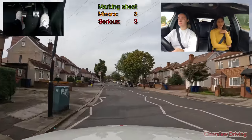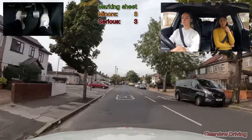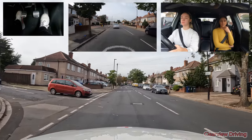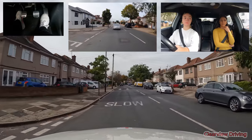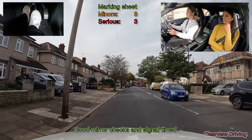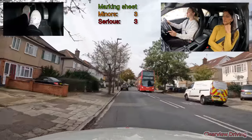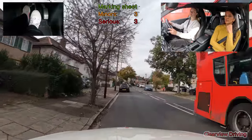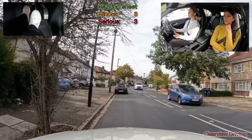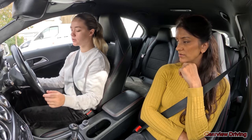And if you could pull in and park up on the left anywhere safe. Thank you. I can drive off whenever you're ready.